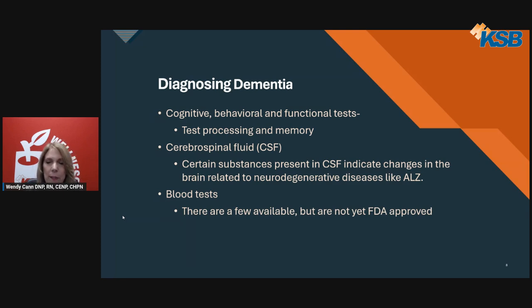Cerebrospinal fluid bathes and circulates around the brain and spinal cord. By sampling this through a lumbar puncture or spinal tap, this sample can be sent to the lab for study, and it's examined for biomarkers, or substances that are present in the brain related to neurodegenerative diseases such as Alzheimer's. There are also blood tests available, but none of these are approved for use yet by the FDA.